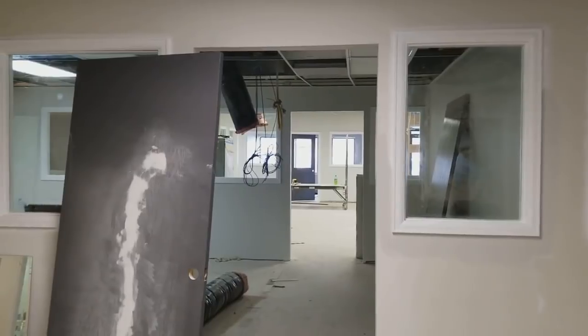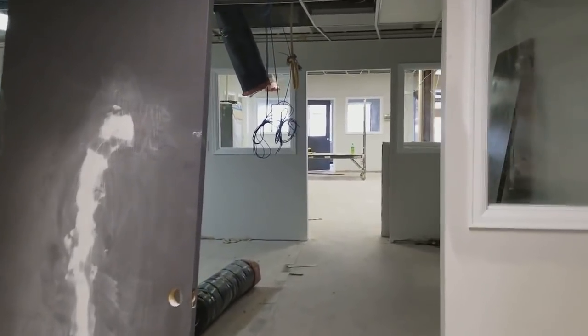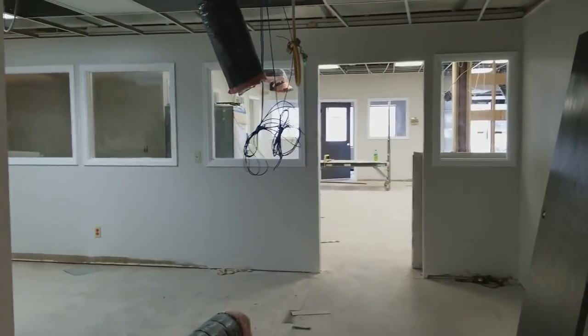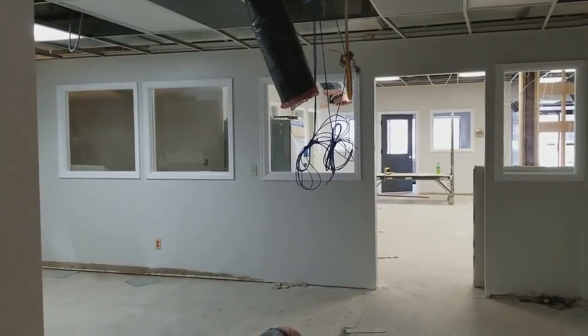Really cool layout. All right, so that is the progress on our new building. Hopefully we're in here in a month or so. We'll see how it works.